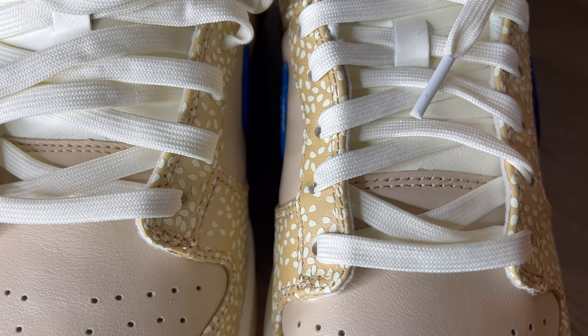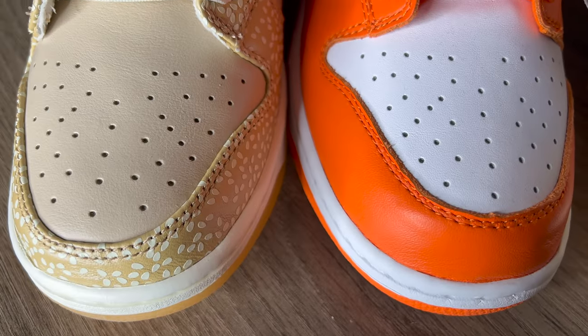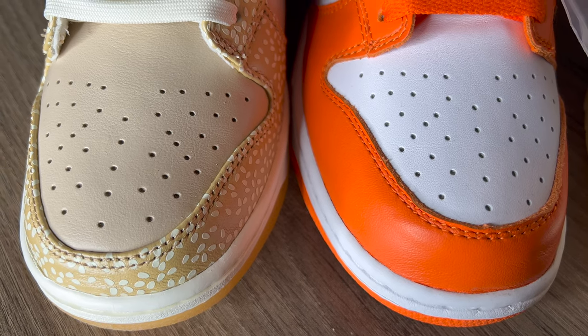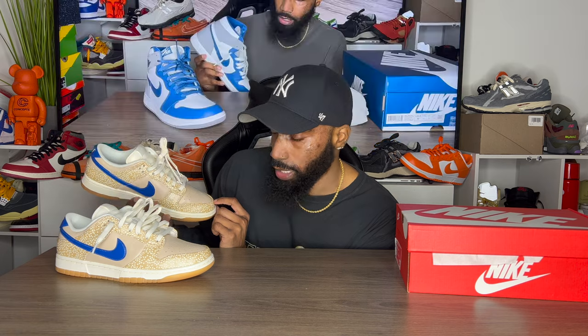I'm gonna show you guys a little bit of differences between the regular one and what I got right here. But I just want to point that out to you guys. It is like a sesame seed right there, mimicking like a peak. If you guys look at that on both shoes, I don't know if that's supposed to be a peak, but I just want to point that out to you guys.